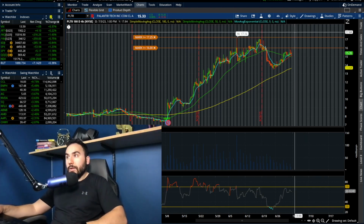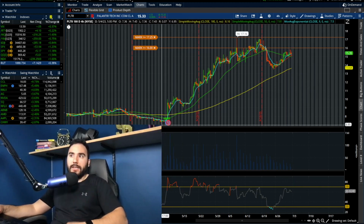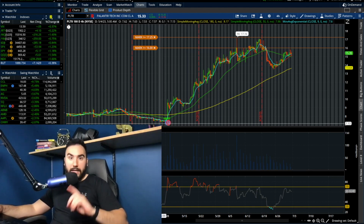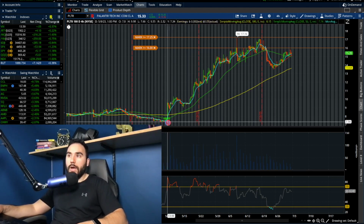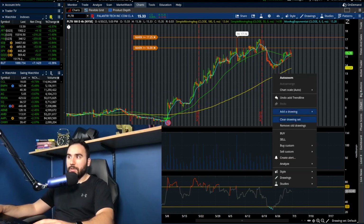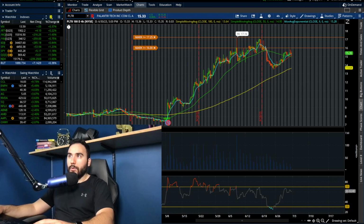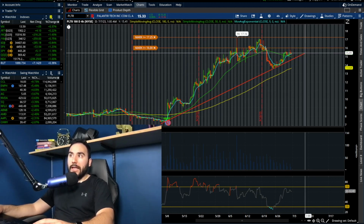And yeah, that's quickly a little breakdown here on Palantir, and what I said on SoFi yesterday and earlier today still applies to the chart on Palantir. We actually still have a wedge on the 4-hour time frame. If I draw it out for you guys, let me actually clear the drawing set very quickly to show you all what I'm looking at.